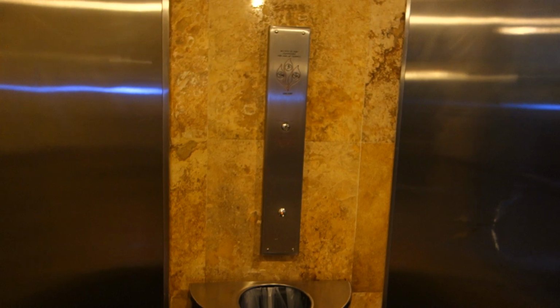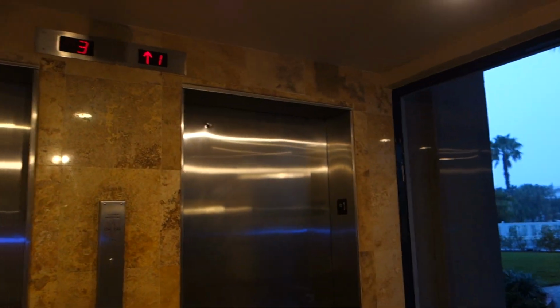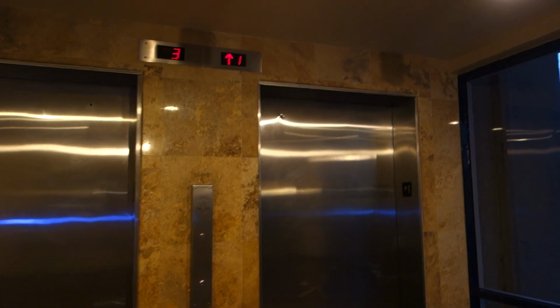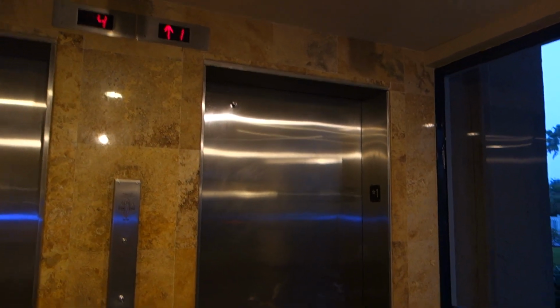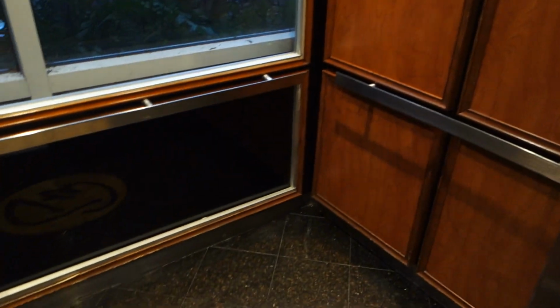These used to be General, but modded by Retro Elevator, I believe, but not sure. Oh, it's here. I think this one's got an epic motor. Let's see. All right. Up. Let's get a cab view of this one.